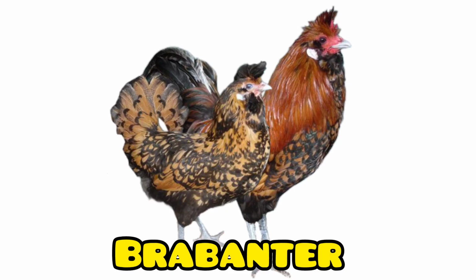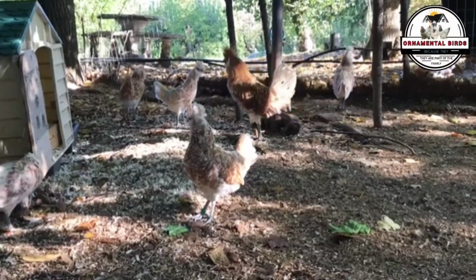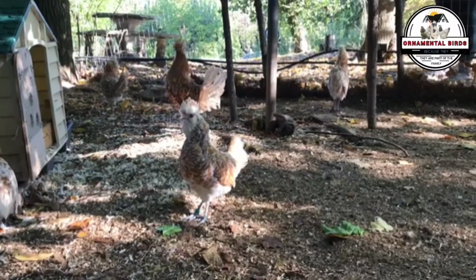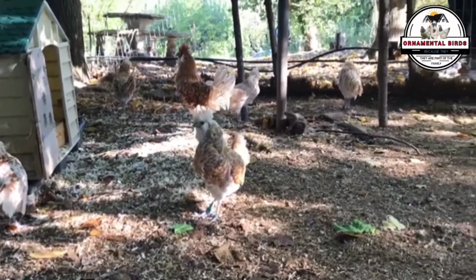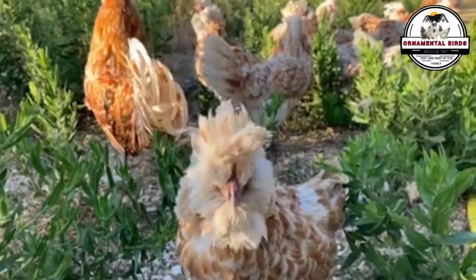14. Brabanter breed. The Brabanter chicken is an ornamental breed from the Netherlands. Roosters weigh 4.4 to 5.5 pounds, while hens weigh 3.3 to 4.4 pounds. Its egg-laying capacity is moderate, with a production of 150 to 180 eggs per year. Its main value lies in its appearance and its docile temperament.